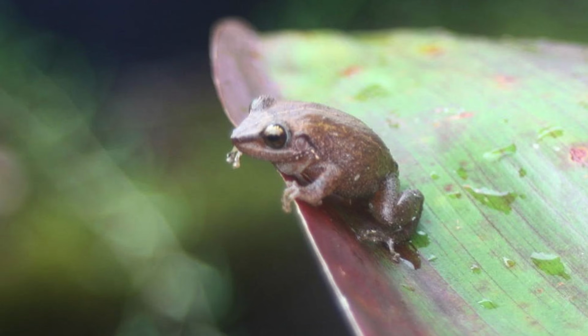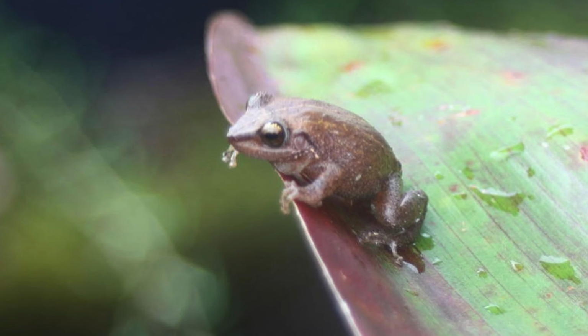Puerto Ricans have a deep love for the coqui frog. It's super tiny, so you're likely not to see it during a visit here, but its sound can be heard all across the island. Just listen.